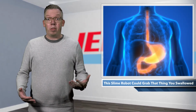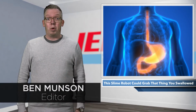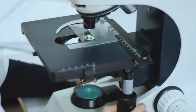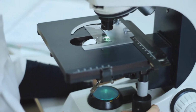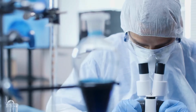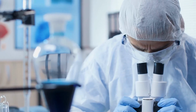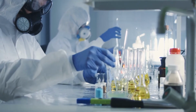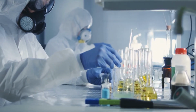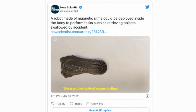Are you still waiting for that thumbtack you swallowed to make its way out? Well, a new, very different kind of robot might be able to help with the process. Researchers at the Chinese University of Hong Kong have created a magnetic slime robot by combining neodymium magnet particles with borax and polyvinyl alcohol. It's a non-Newtonian fluid, meaning it can act like a liquid and a solid. It can even heal itself if it's cut into 2 or more pieces.